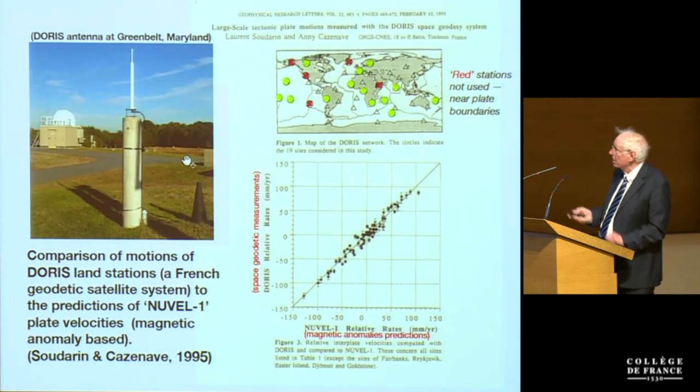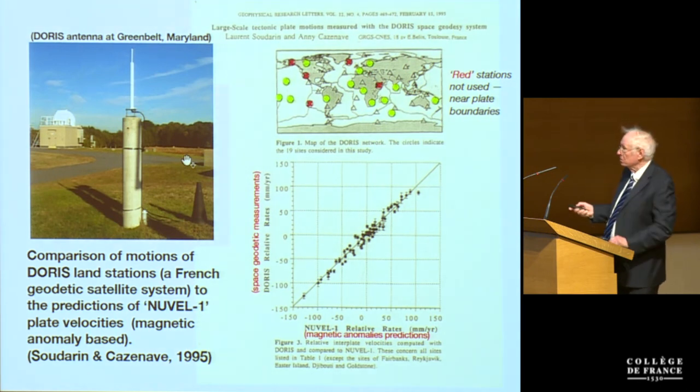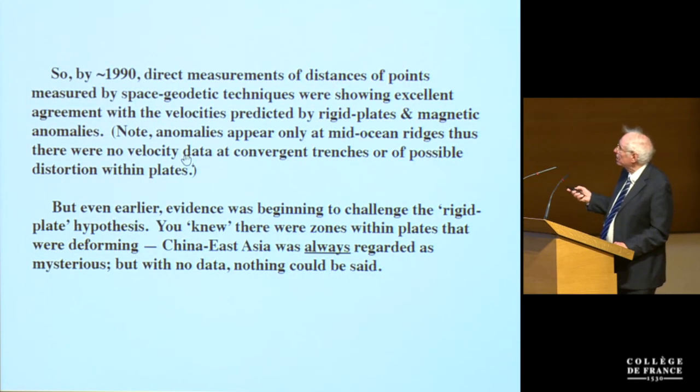And another one of the measurements that came in at the same time is this, the measurements by DORIS. They computed their measured motion compared to what the magnetic anomalies and rigid plates predict, and the data agrees with the magnetic anomalies and plates for stations all over the world. DORIS had great coverage.